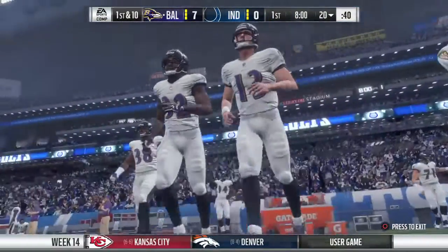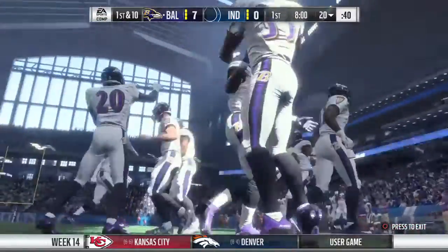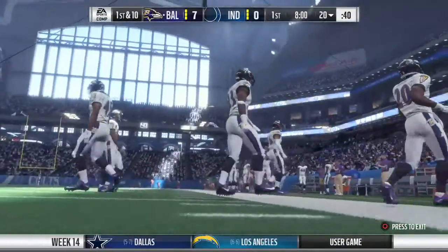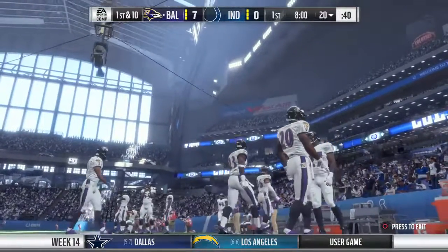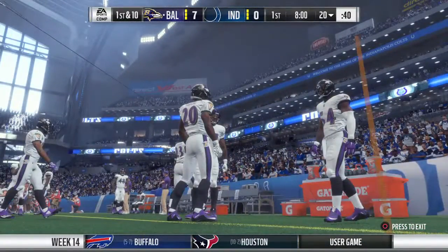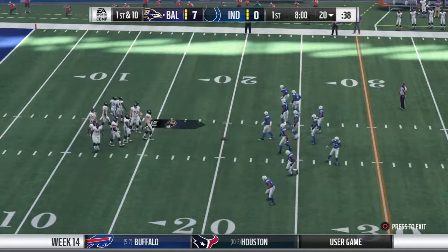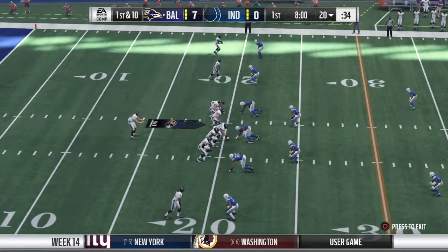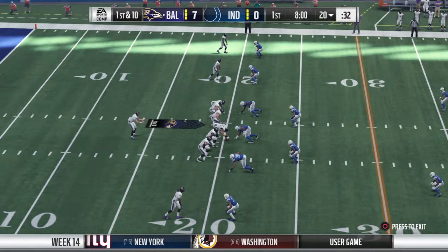Now the Baltimore offense heading back out onto the field. They'll be looking to duplicate that first drive, the one that got them that 7-0 lead. Of course they would. I mean, look, they're on the road. So getting the 7-0 lead was huge for them, right? Imagine getting up 2 touchdowns on the road, taking the crowd out of the game. It'd be ideal. Let's go.